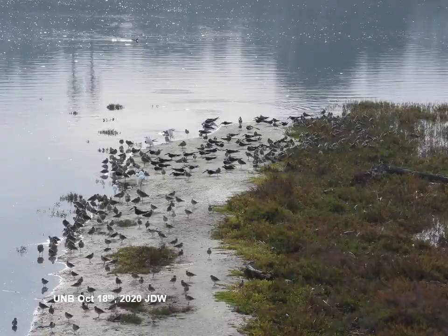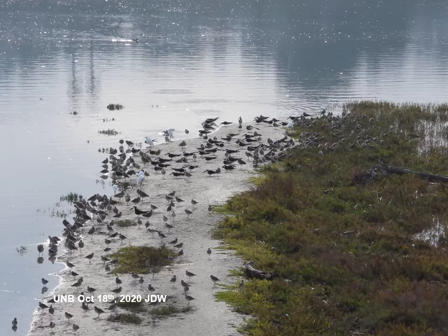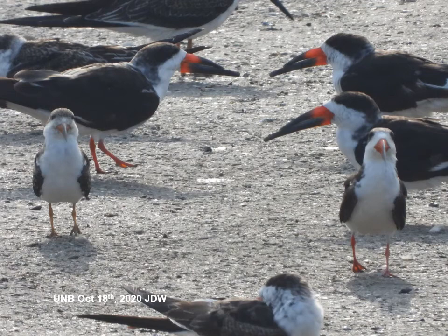That was so much fun. Let's do it again on an incoming very high tide. That would be on October 18th, 2020. Lots more birds on this spit. I wonder if our banded bird is one of the skimmer flock. Oh, that's a nice picture. It shows how thin the front part of the bill is. Those two look like juvenile skimmers.